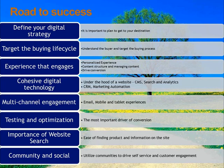Multi-channel engagement. So your asset, your website is no longer a website, is it? It's this mobile and web experience all coming together now. But you also consider how email engages with the mobile, the tablet, and the web experience.